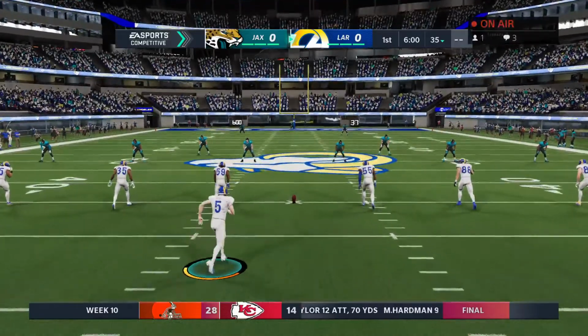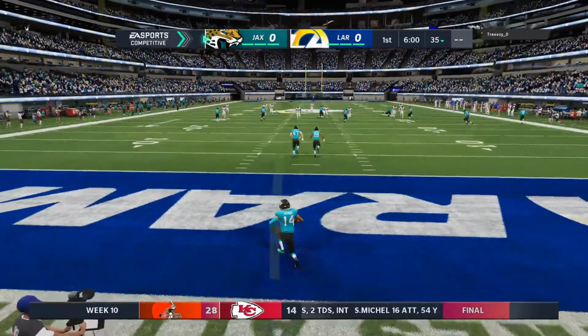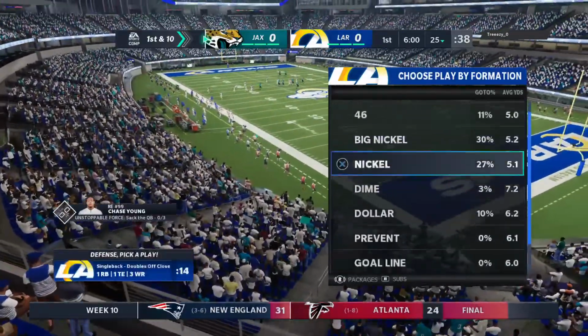The shadows are starting to get a bit longer. Week 10 of the NFL season is here, and we're underway on EA Sports. Fielded near the back of the end zone, and he opts to not bring this one out. The first drive will start at the 25.